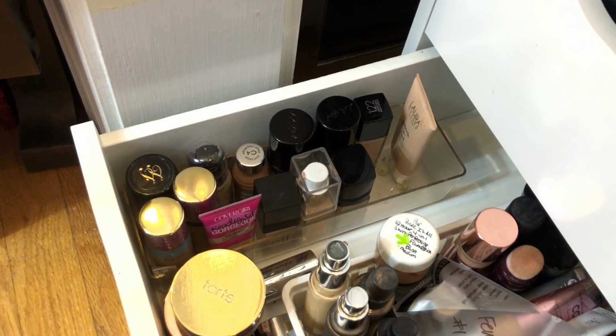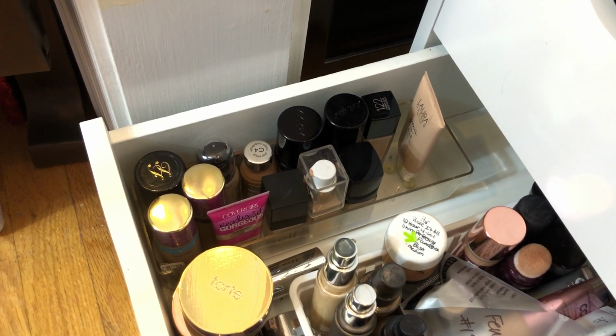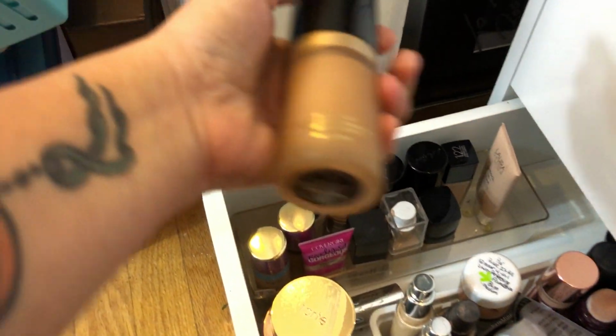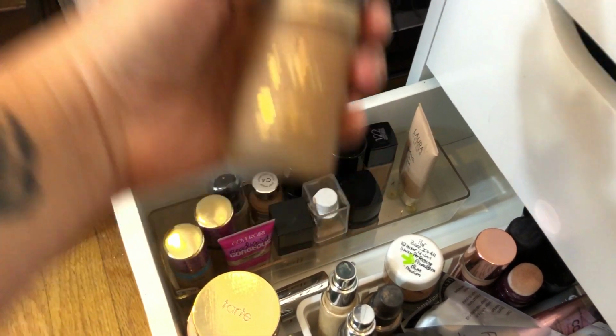And I want to do kind of like one more. You know what? I'm going to go with my Too Faced Born This Way foundation, and I am in Natural Beige.